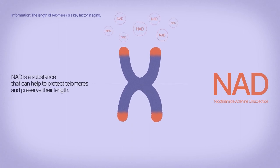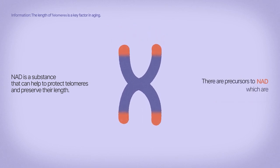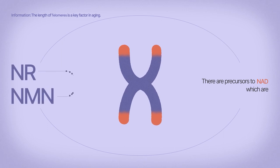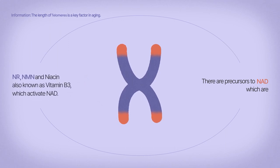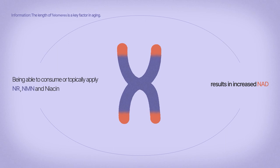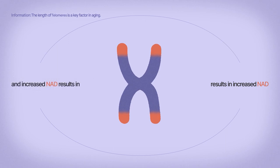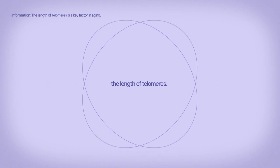NAD is a substance that can help to protect telomeres and preserve their length. There are precursors to NAD, which are NR, NMN, and niacin, also known as vitamin B3, which activate NAD. Being able to consume or topically apply NR, NMN, and niacin results in increased NAD, and increased NAD results in protecting the key to aging, the length of telomeres.